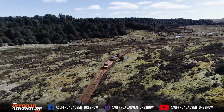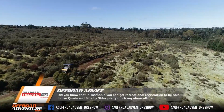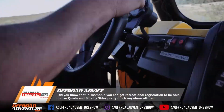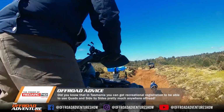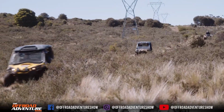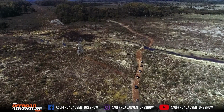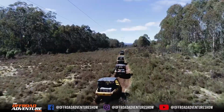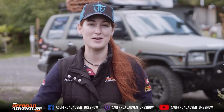These side-by-sides, or UTVs, have skyrocketed in popularity over the last few years. They're a crossover between the ATV or quad bike and a full-size vehicle, and their large payload capacity makes them really useful on farms, or in this case, hauling people. You certainly couldn't replace a four-wheel drive with an ATV. There's not that comfort that you have, you don't have the storage, but combined with it, you can really see some amazing parts of country.